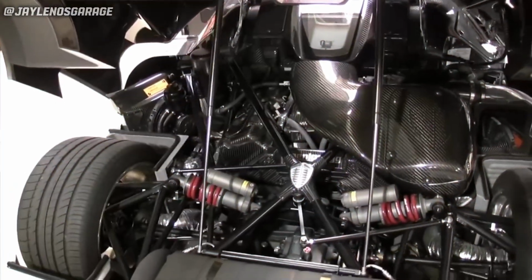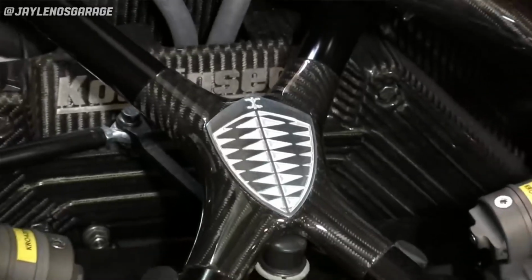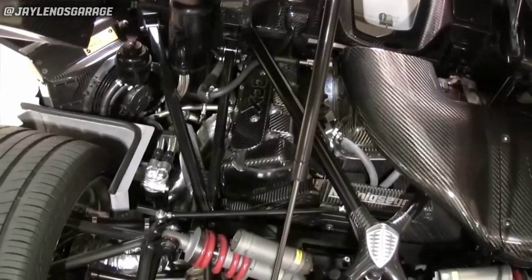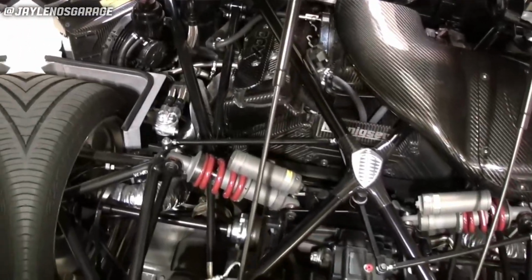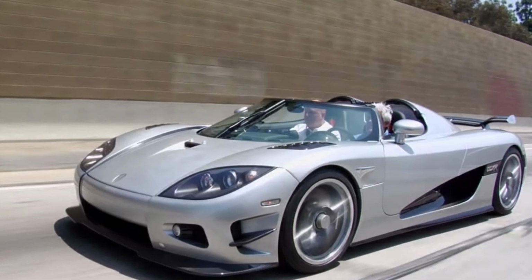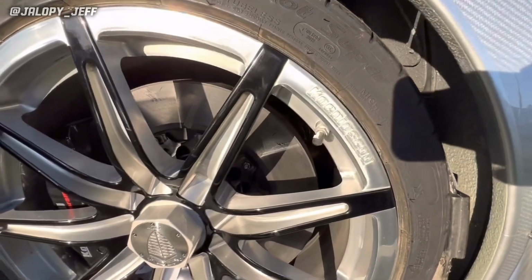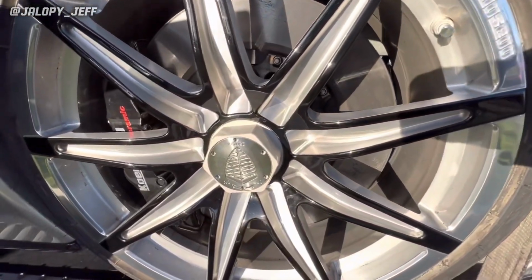In addition to its jaw-dropping, twin-supercharged 4.8-liter V8 engine that delivers over 1,000 horsepower and 796 pound-feet of torque, the CCXR Trevita features diamond-infused components. Now that's taking luxury to a whole new level.